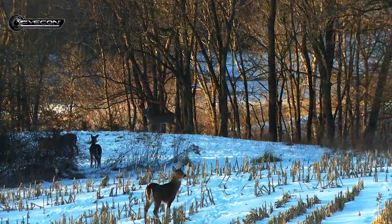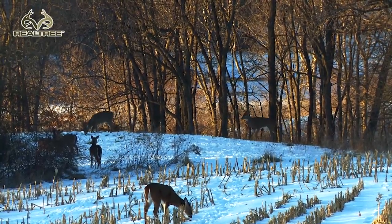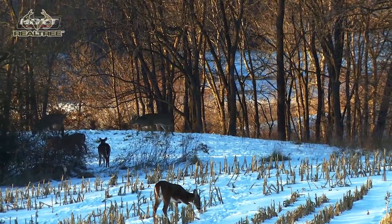The deer were hitting it last night. We finally got some good cold weather here in Iowa, and the deer were on their feet. He was in the plot at 3:30, and I shot him just before 4 o'clock, so that worked out great.